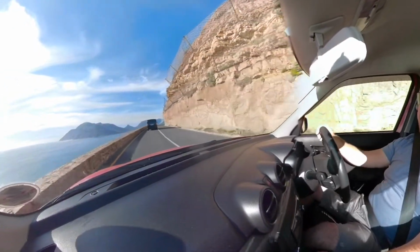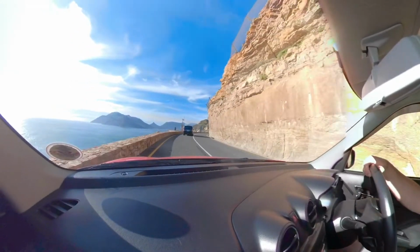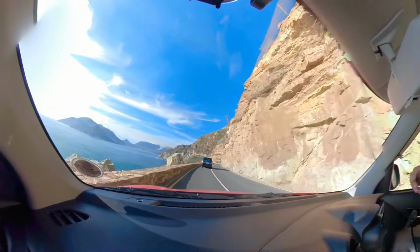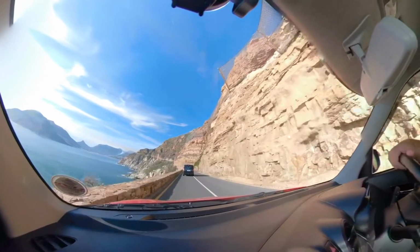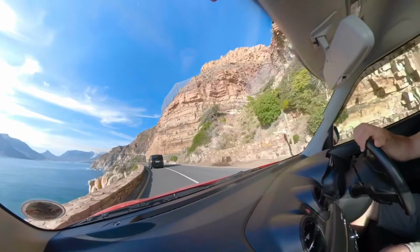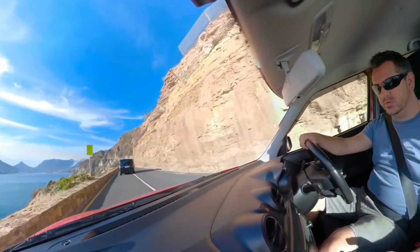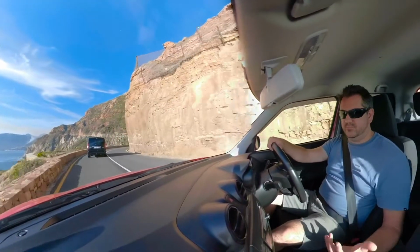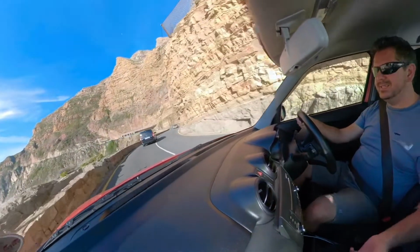Steering is really light, especially at slow speeds. Going around a corner like this hardly requires any effort. And that's probably what you want in a small town car. This car is built to run around town in. You're not buying this to take it to the track. You're not buying this to do long road trips. You're buying this car to drive around town with. So it kind of makes sense that it's light and easy to drive.